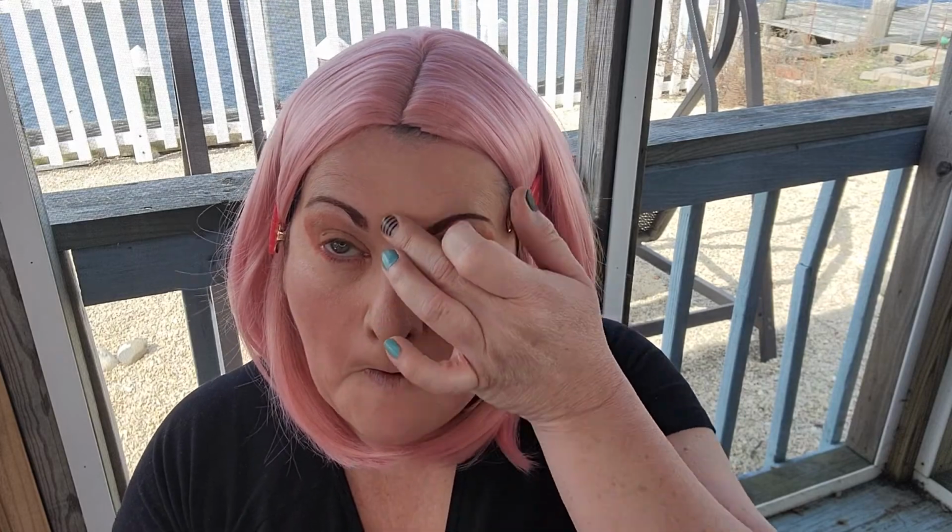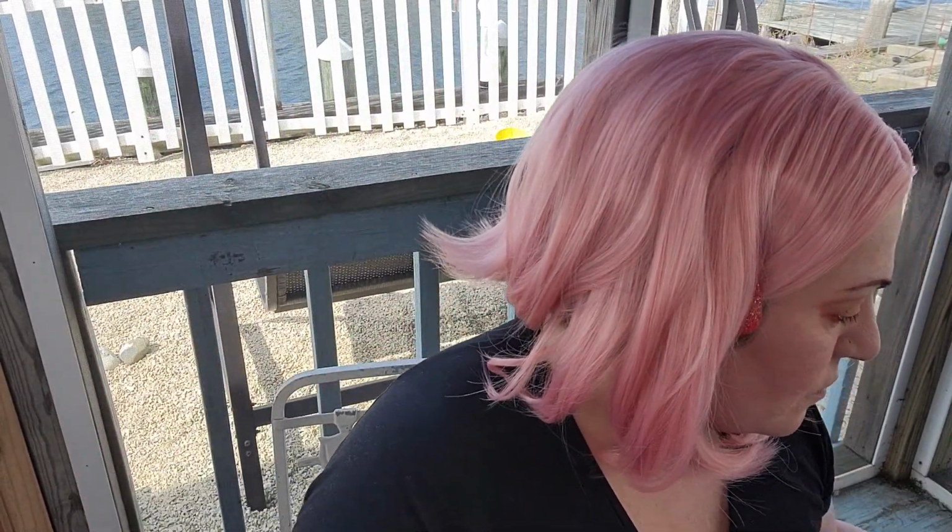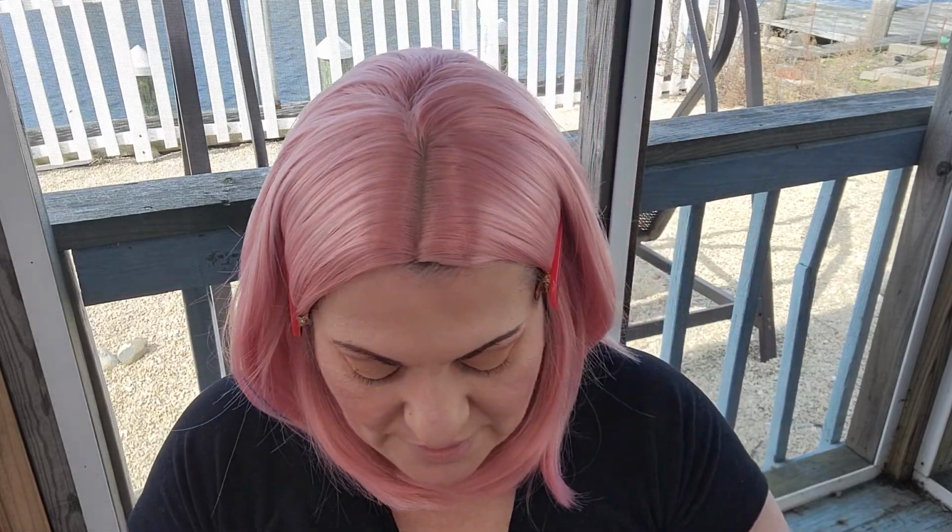Okay, so I'm going back to my Galactic. Put a little shimmer on my cheeks. Down the bridge of my nose. I'm not sure if I'm done with my eyes or not. The tip of my nose. Lip. I feel like I need more blush.